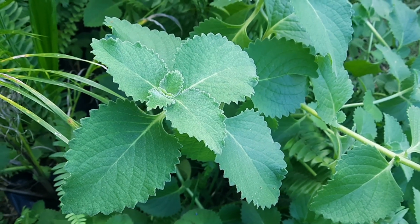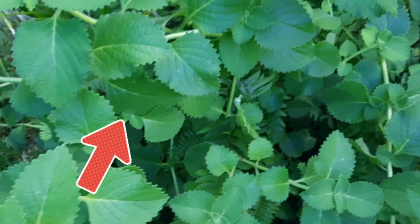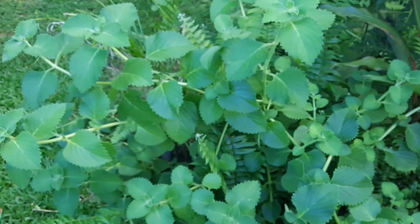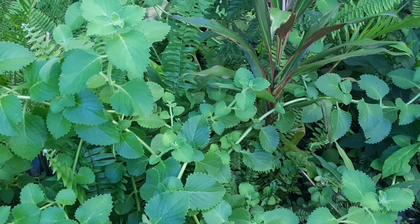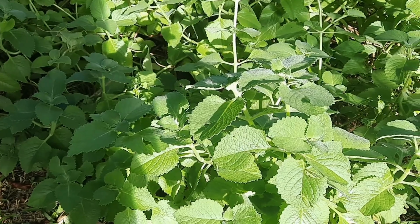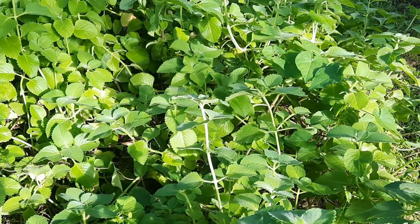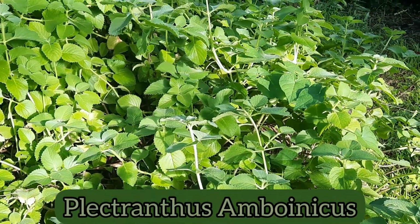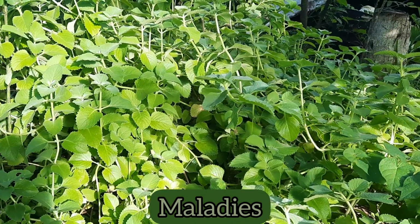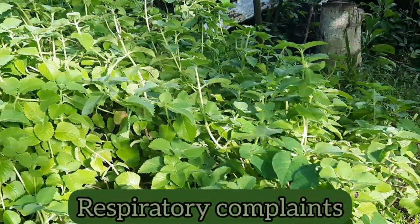Alright guys, so now we're on to our second plant, and that would be this one. So this plant is commonly referred to as broadleaf thyme, French thyme, or coolie mint here in Jamaica, but it has many other common names depending on where in the world it is found. So if you know of any other common names, please feel free to share it with us. The scientific name for it is Plectranthus amboinicus, and it is used in traditional medicine to treat lots of maladies, including the cold, the flu, as well as other respiratory complaints.